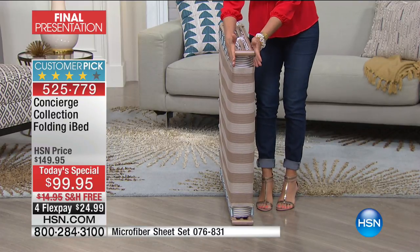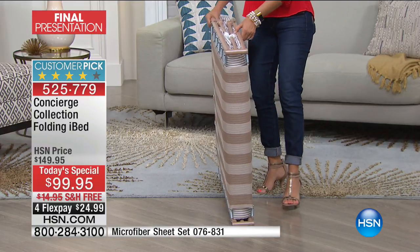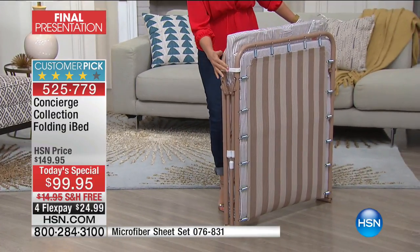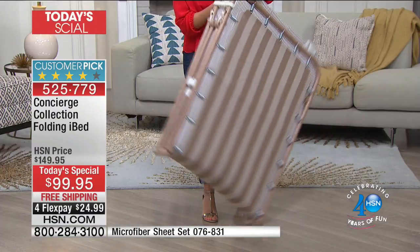And look at that slim profile. It's about 5.5 inches. So you can put this anywhere in your home and it doesn't take up a lot of space. Now to open this, it's really, really simple. I'm going to turn around and show you over here. It comes with a clip. And this clip actually works almost like a case. So everything fits inside of it. There's no parts to lose.